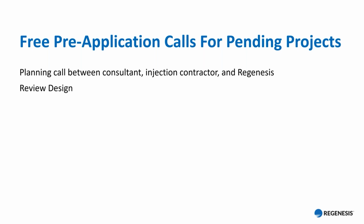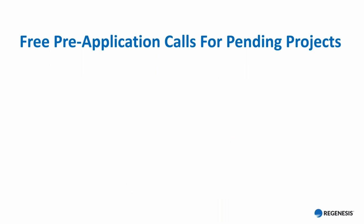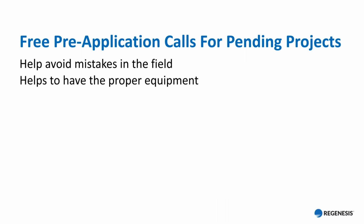So we do that for free if you want, and we usually try to do it 2 to 3 weeks ahead of an application to cover things. And then we review those injection best practices on how to mix, tooling, and how to sample. And it really catches a lot of things. So just keep that in mind if you're coming into this and you don't have a lot of experience.